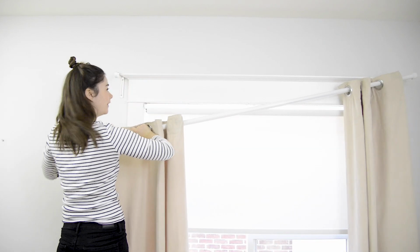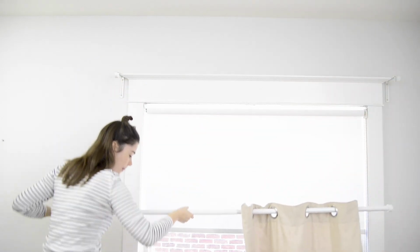Next up, I am changing these curtains. I feel like I say this in maybe all of my videos, but it's so true. A curtain can really darken a room, make it feel kind of sad. These curtains were kind of a beigey brown. They just weren't that great, and they were really making the space feel quite dark.